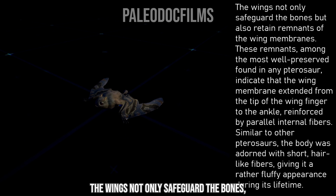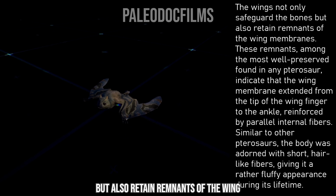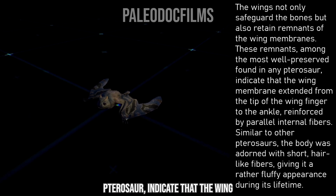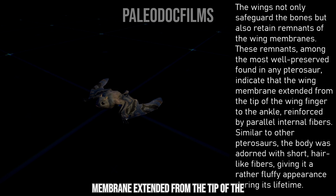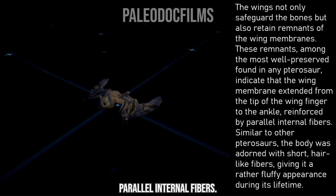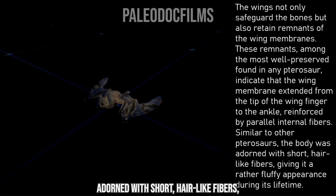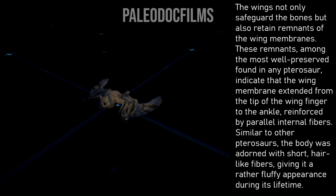The wings not only safeguard the bones but also retain remnants of the wing membranes. These remnants, among the most well-preserved found in any pterosaur, indicate that the wing membrane extended from the tip of the wing finger to the ankle, reinforced by parallel internal fibers. Similar to other pterosaurs, the body was adorned with short, hair-like fibers, giving it a rather fluffy appearance during its lifetime.